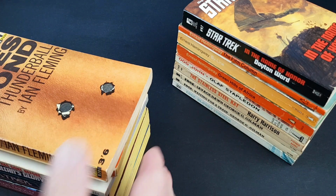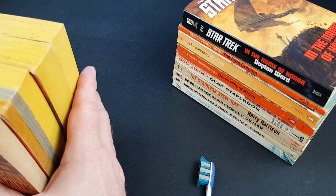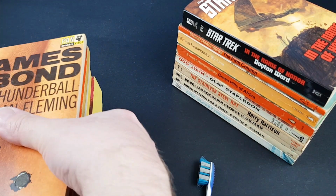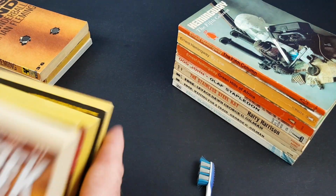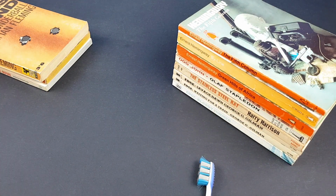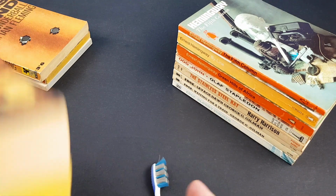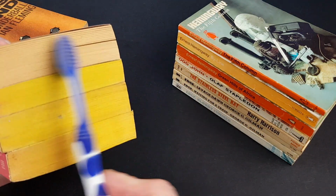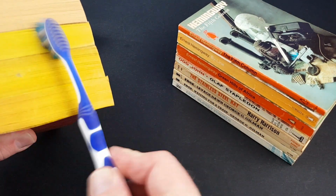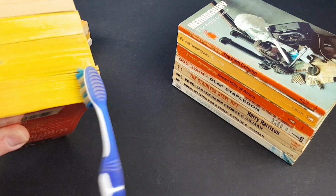So I'll just put these all together. They are slightly different sizes. Those American ones are ever so slightly smaller, so we'll do these first then. Let's get these straight. I am always amazed at quite how much dust and dirt gets brushed off the top of a book. It's just crazy.